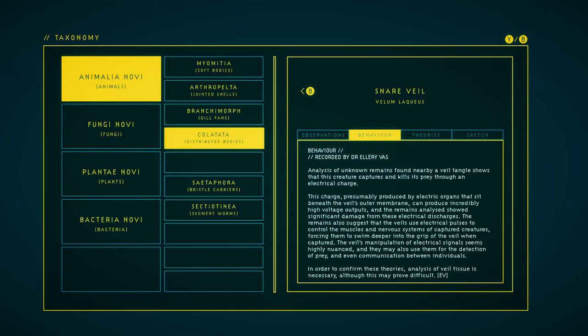Behavior. Analysis of unknown remains found nearby a veil tangle shows that this creature captures and kills its prey through an electrical charge. This charge, presumably produced by electric organs that sit beneath the veil's outer membranes, can produce incredibly high voltage outputs. And the remains analyzed showed significant damage from these electrical discharges. The remains also suggest that the veils use electrical pulses to control the muscles and nervous systems of captured creatures, forcing them to swim deeper into the grip of the veil when captured. The veil's manipulation of electrical signals seems highly nuanced, and they may also use them for the detection of prey and even communication between individuals. In order to confirm these theories, analysis of veil tissue is necessary, although this may prove difficult.